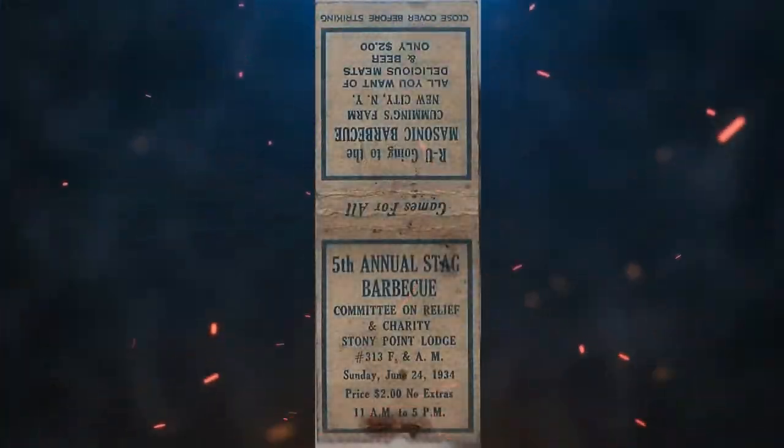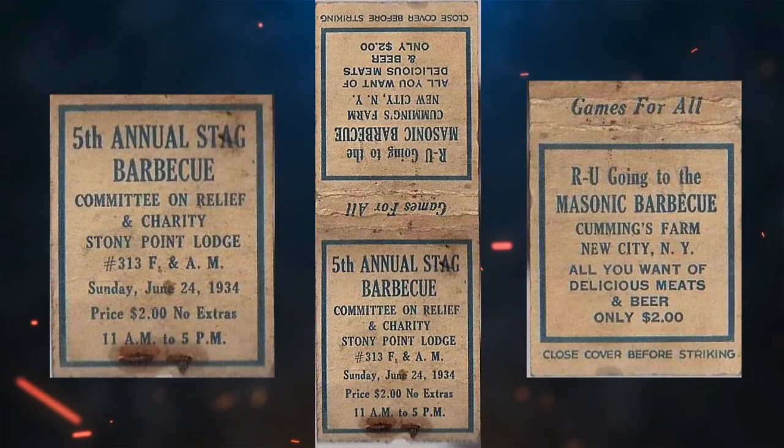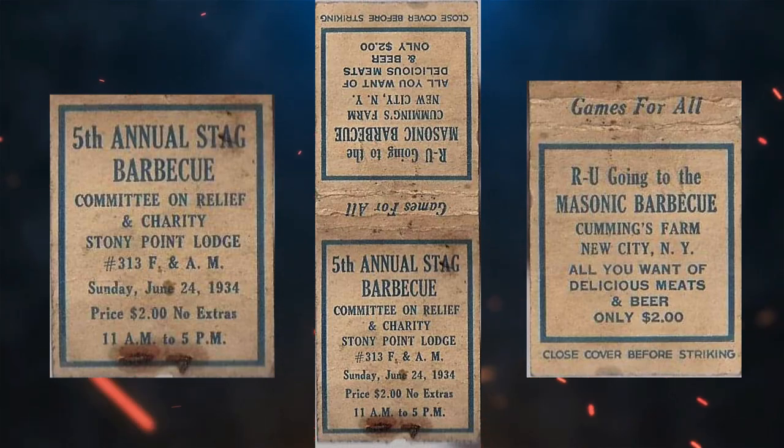These were given and made for various reasons. The oldest one that I found online, and I believe I took an image of that, is 1934 from a Masonic Lodge, I believe down south somewhere. They were advertising a barbecue that they were going to be putting on a specific date, and that the proceeds would go towards their charity or their relief fund.